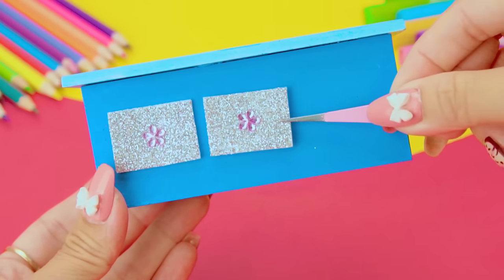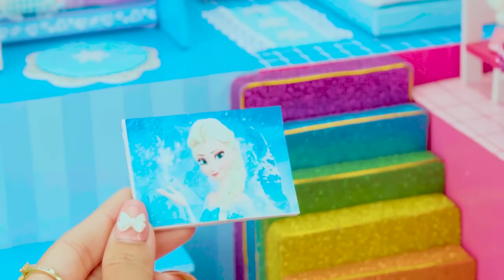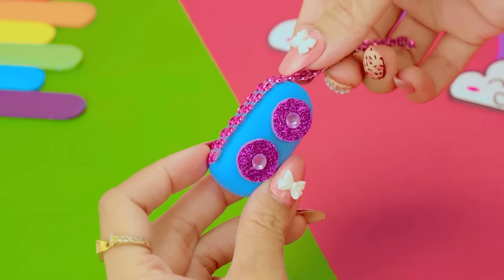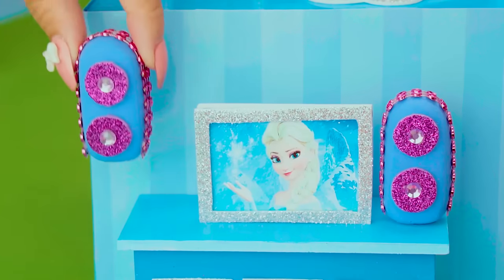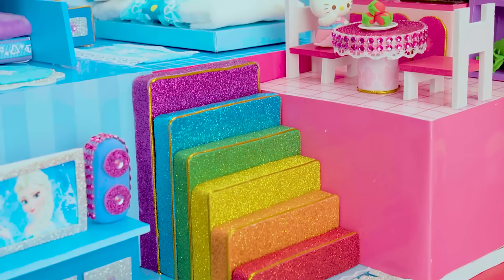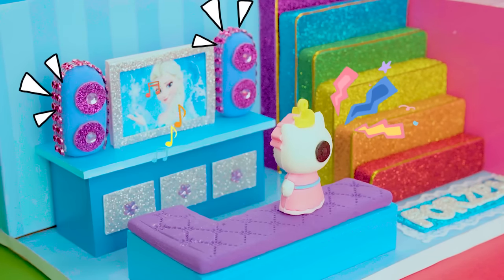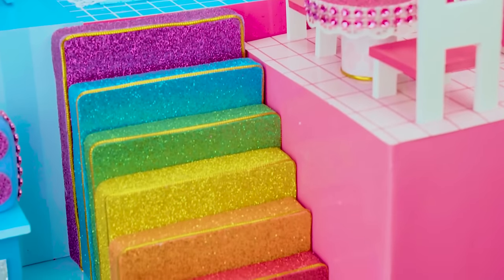Shelf to TV standing. Using blue clay to make loudspeakers. Gem powder, which makes the loudspeakers look gorgeous. I will make a beautiful and comfortable sofa. Done! It's so adorable, right? The frozen house is completed. I really like this.